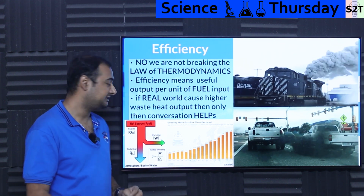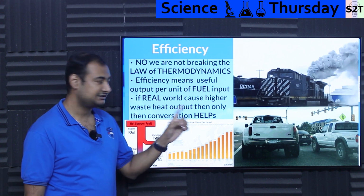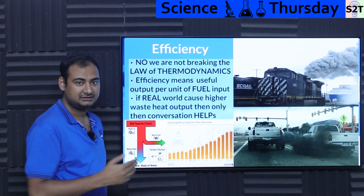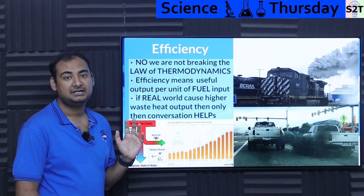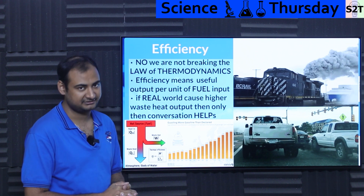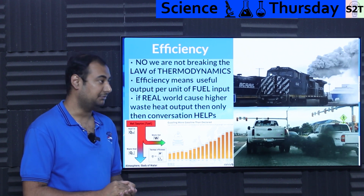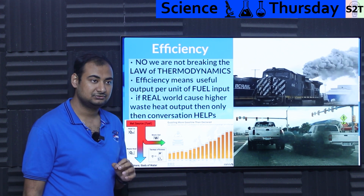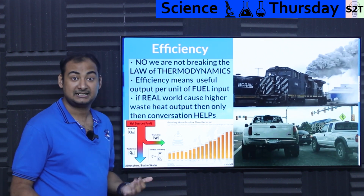The condition applied is if the real world is causing higher waste heat. Meaning in this system you have fuel and your waste heat, and there would be a percentage. Let's say in the ideal scenario the manufacturer said the efficiency would be 35%, and you are saying, best case I'm getting 20%. In that scenario, conversion would allow you to gain back some things. Now, is that happening in the real world?